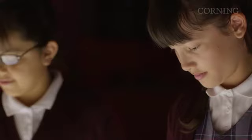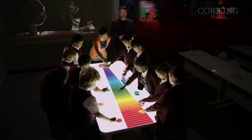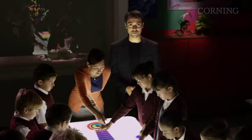Perhaps not in this size or in this setting. But tables with interactive touch surfaces like this are being readied and deployed now. As software and touch interfaces advance, Corning expects community activity tables and interactive wall displays to be featured in classrooms globally. Now let's go and see what Dad's up to.